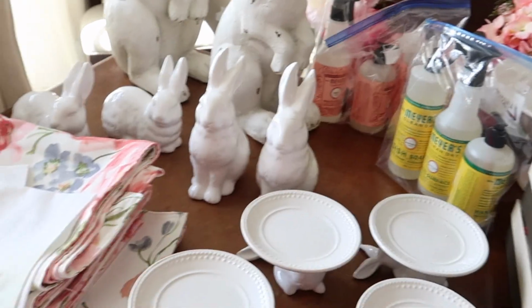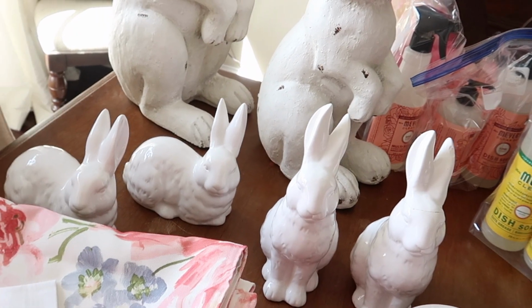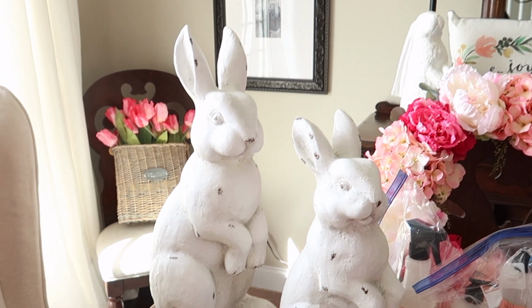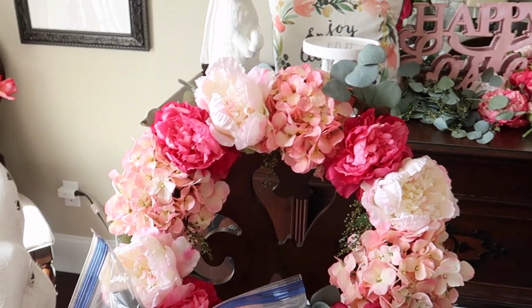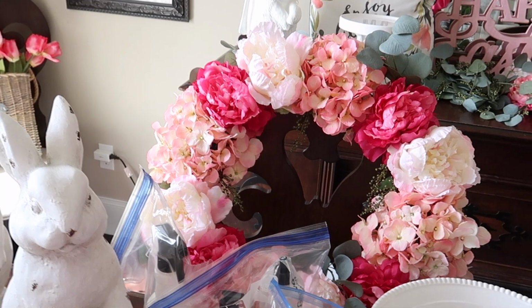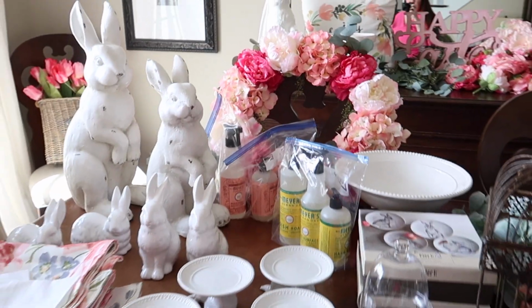I have lots of little ceramic bunnies. In fact, it's a joke at my house that my bunnies tend to reproduce and multiply. So every time you come over to visit, you'll probably find a new bunny. And these 2 are resin bunnies, and last year I used those outside. And my hydrangea and peony wreath, those are my 2 favorite flowers, my favorite spring flowers.